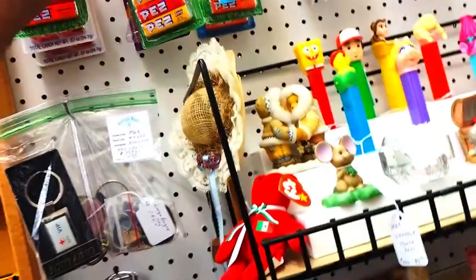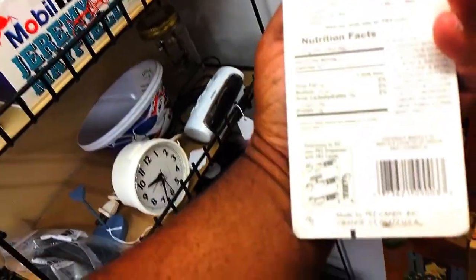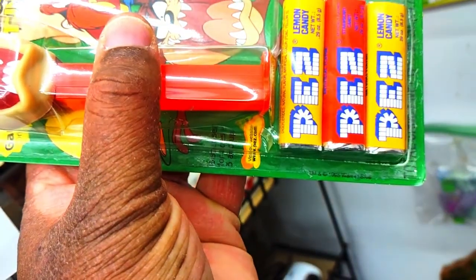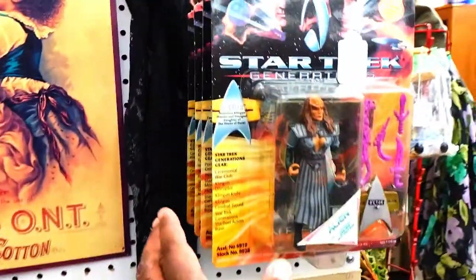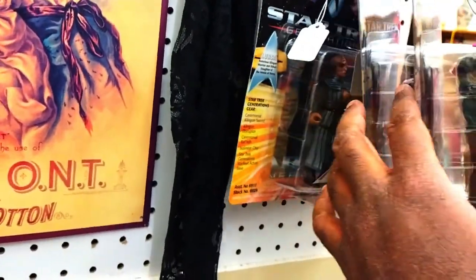I remember I actually have some old Pez at the house. I think one of my Pez is like from the 1970s. I got a Spider-Man Pez from the 1970s, and I was trying to see when this Taz is from. Okay, so yeah, this is kind of old too. I might think about that as well. Had me a little small Pez collection. And Star Trek figs. I think I'm good on these.